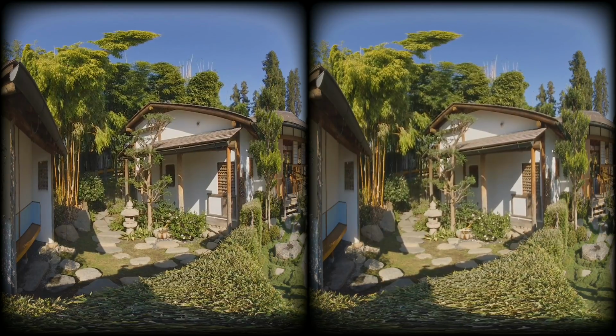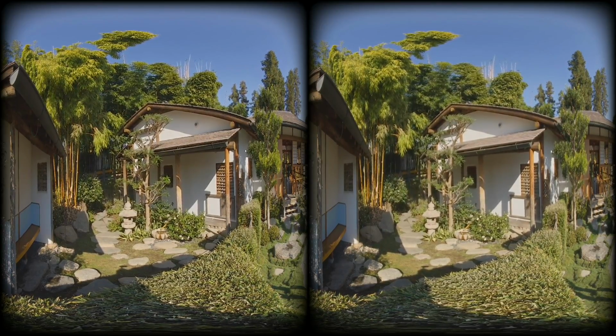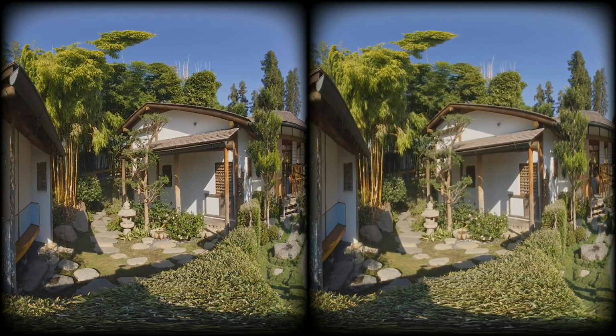This tea garden is known as roji, which translates to walk, as stepping stones are integral to the design of the garden.